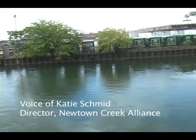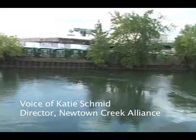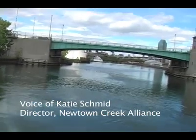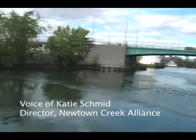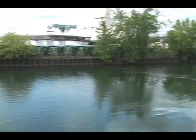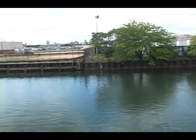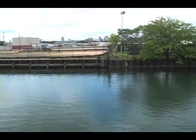The creek gets 10% of all of the stormwater runoff in the city, which equates to 2.7 billion gallons of sewage a year directly into the creek. If you remember during the blackout a few years ago, everyone was all riled up because the power outages stopped the wastewater treatment plants. That happens every time it rains.